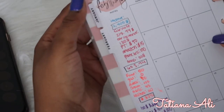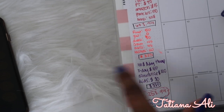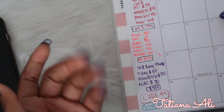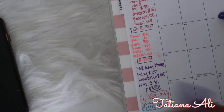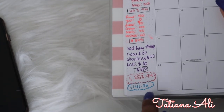Now you can clearly see for February we have everything planned out down to Valentine's Day, a person's birthday. I've given myself an $100 allowance, giving myself space to buy food, date night, invest in my business, get my nails done, my eyelashes done. And this is going to be the money that I have left over after everything.